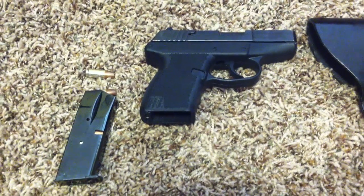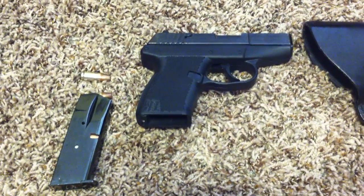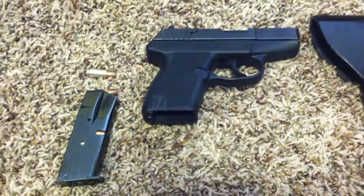Hey there everybody. I'm going to be doing a quick review on the Kel Tec P11 9mm pistol here.